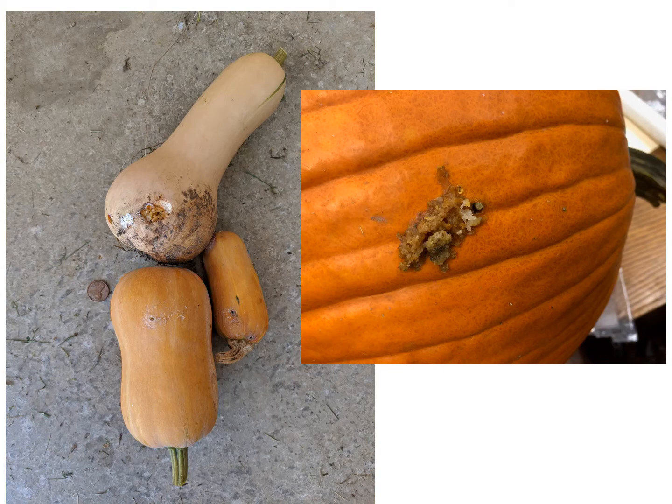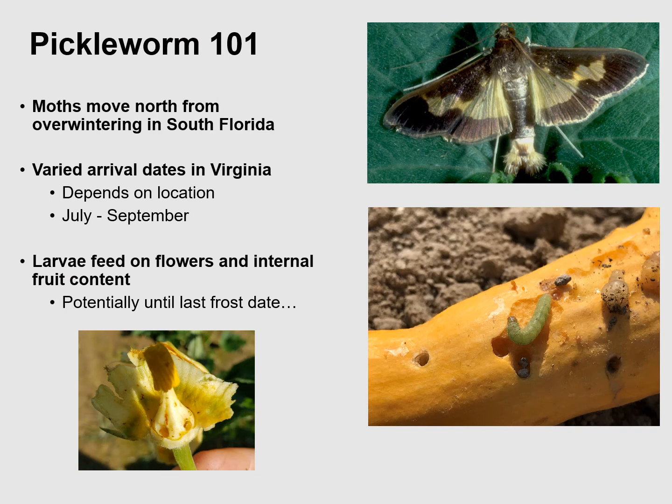It is a perfectly round hole, less than the diameter of a pencil, but it's perfectly round, and sometimes you will see sawdust-like frass coming out of that hole. And this is made by pickleworm.